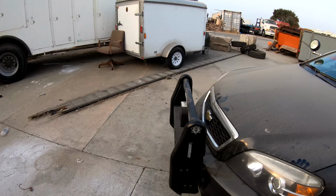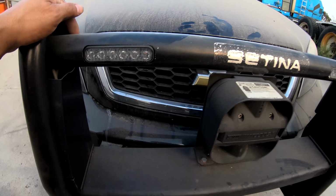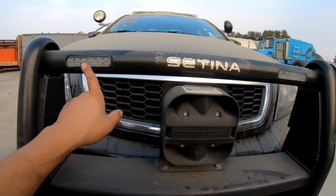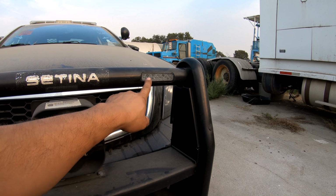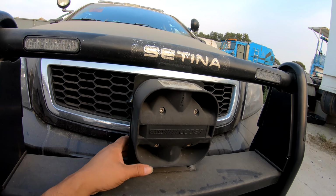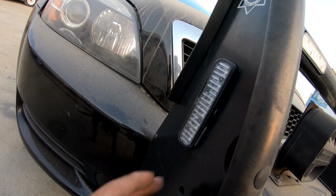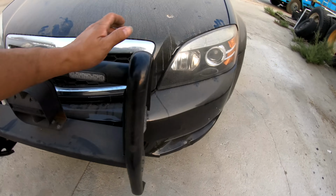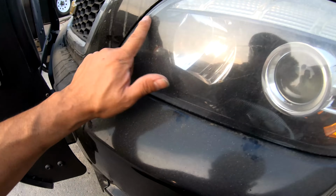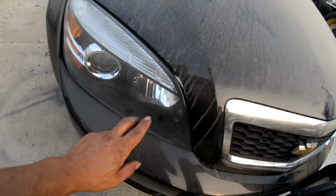Alright guys, let's start from outside. Let's start from the front right here. We have a Setina push bar with ion wheeling lights. There's one right there. There's another one right there, and this is a Code 3 C3100 siren speaker. Very nice. We have some more ion lights at an angle right here. I'm very curious to know if these even light up. There's wheeling lights right there, and there's another one on the other side.